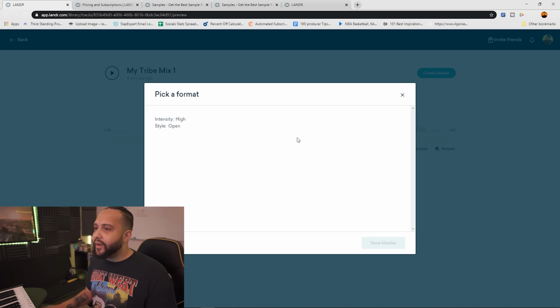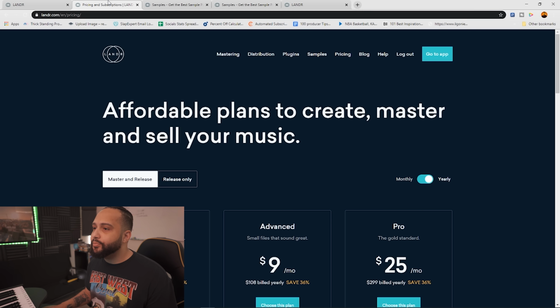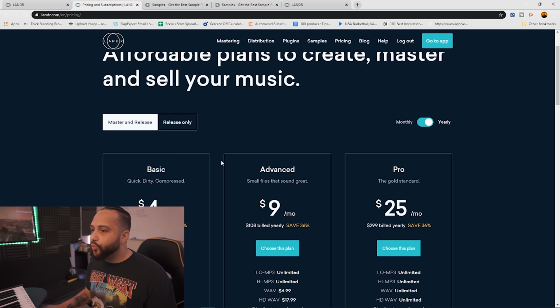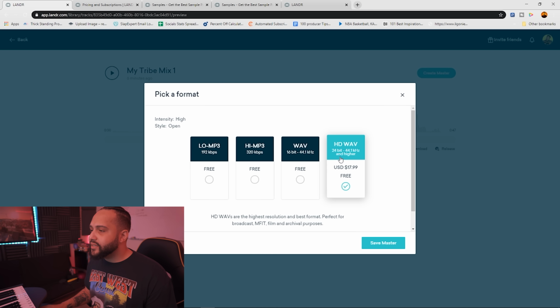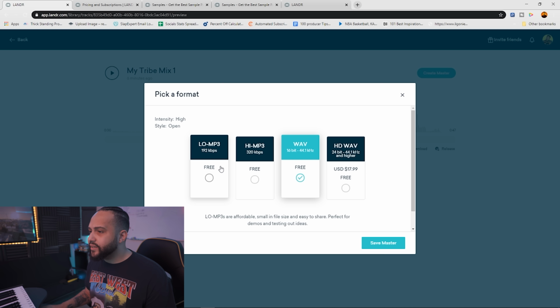So now it's giving me the option to pick a format. This is where it's important to pay attention to what you get with each pricing bracket. And so this right here would give me a free HD wave. I'm just gonna try this one right here. Let me just try this one, and I want to see what it sounds like.